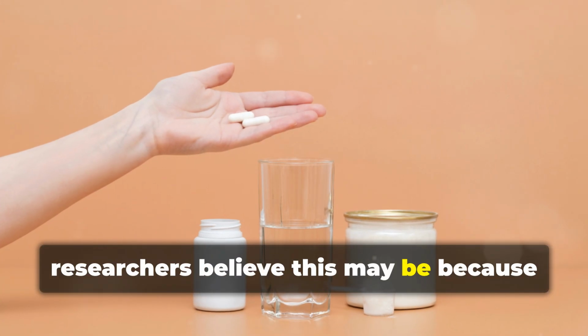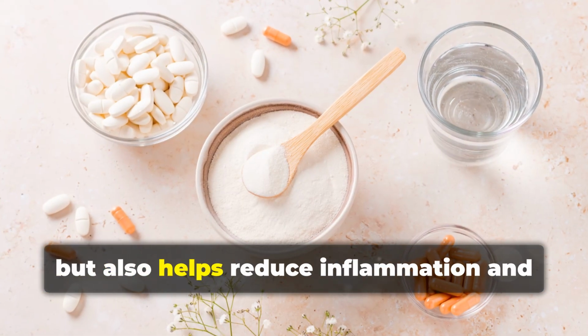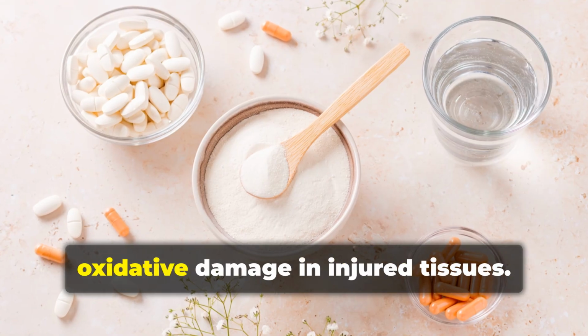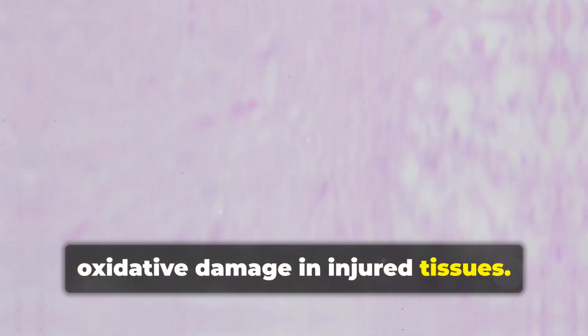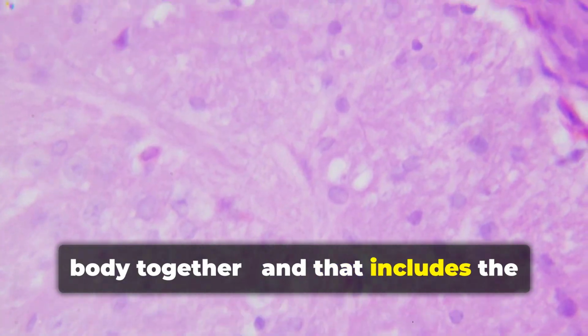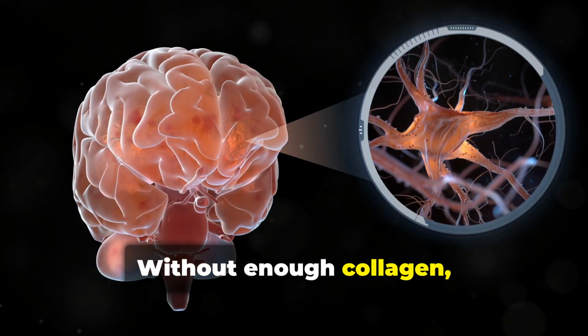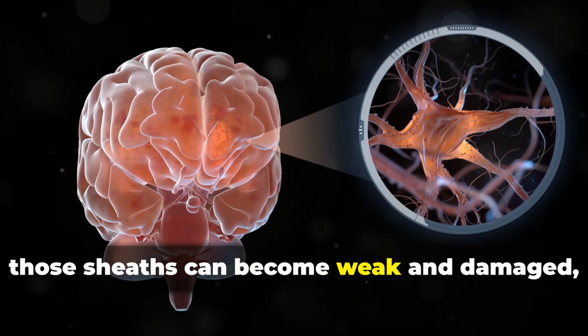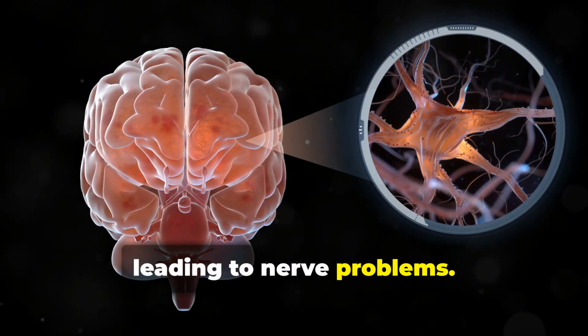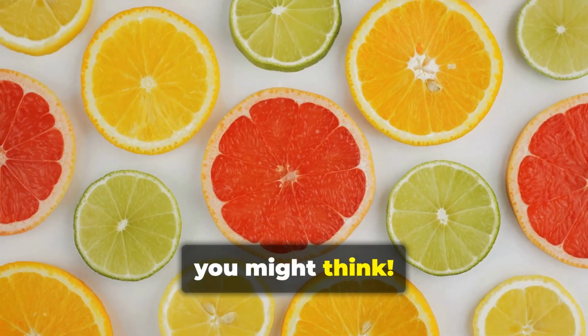Researchers believe this may be because vitamin C not only protects the nerves, but also helps reduce inflammation and oxidative damage in injured tissues. Collagen is like the glue that holds your body together, and that includes the protective sheaths around your nerves. Without enough collagen, those sheaths can become weak and damaged, leading to nerve problems. Getting enough vitamin C is easier than you might think.